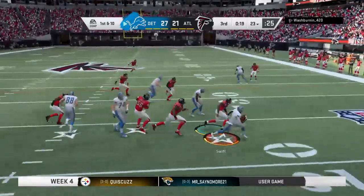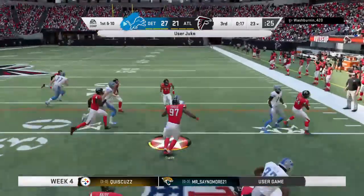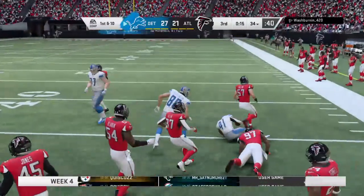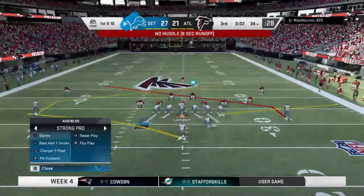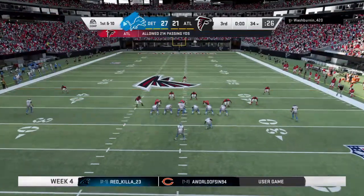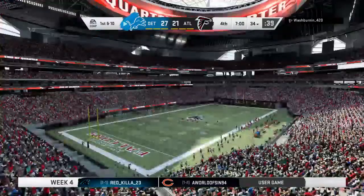On first down, Swift. A nice little juke, and he'll be corralled right around the 34. 11 yards there and a Lion first down. From the 34 now, here's first and 10.